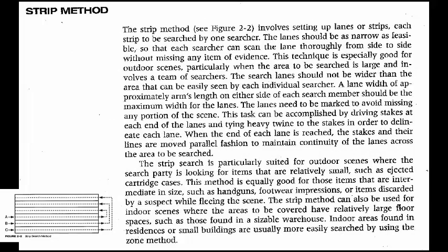Strip method. And you will notice as I read that I will only say strip method. I will not say strip search, even when the text says it. The strip method involves setting up lanes or strips, each strip to be searched by one searcher. The lanes should be as narrow as feasible so that each searcher can scan the lane thoroughly from side to side without missing any item of evidence.